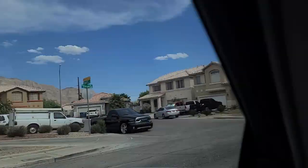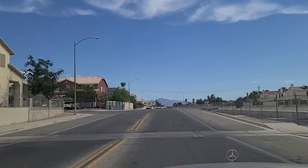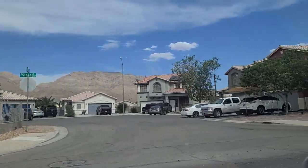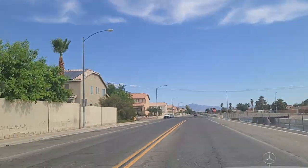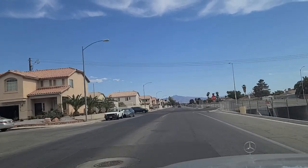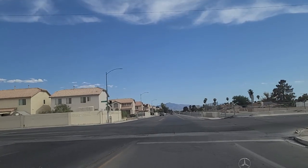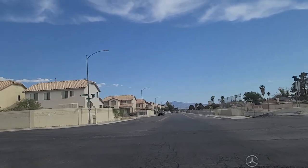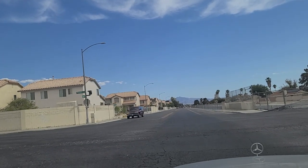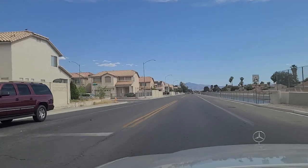See some more homes here, just these little cul-de-sacs. At night, these little cul-de-sacs are almost impassable because they have so many cars that are parked in front of each home. Makes it really difficult. Come back to Washington Avenue here at Sloan. And this is a four-way stop. So we'll continue southbound here on Sloan.